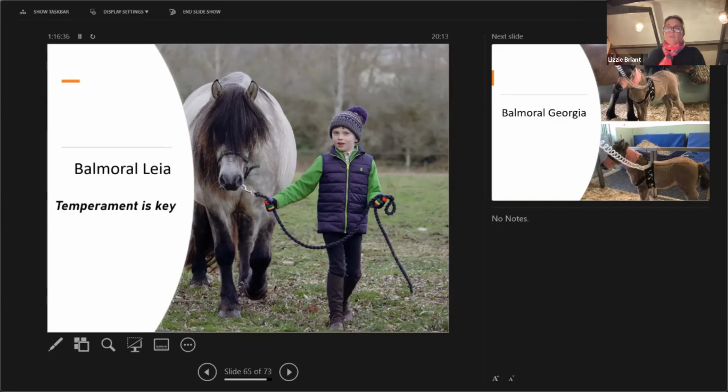So we don't like to push the ponies. I don't like to push them, especially the Highlands. I personally don't think they're ready mentally or physically to be going out trawling round the ridden classes as 4-year-olds. I think she's particularly special. So she was backed at 4 and is now going nicely under saddle. So we'll bring her out this year to do novices.